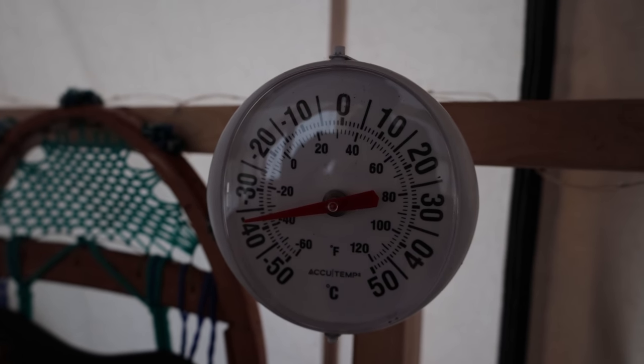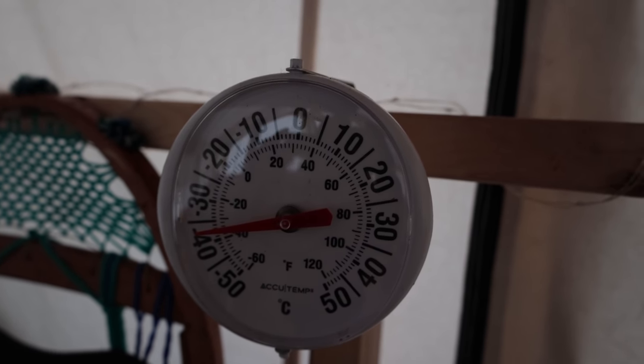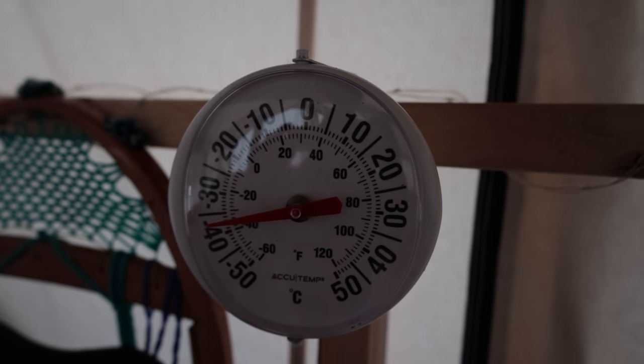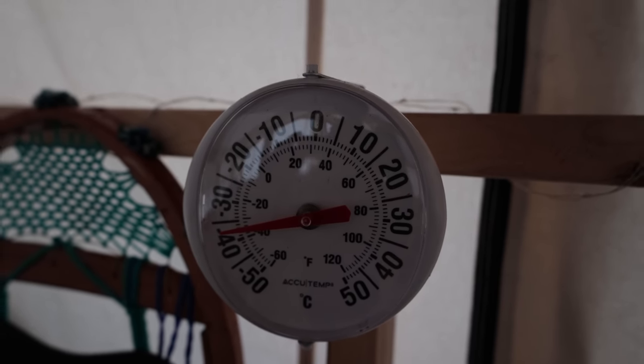In all my years coming out to the tent, I've never been inside of it this cold. It's about minus 38 inside the tent right now. I just showed up, and that's a crazy cold temperature right there.